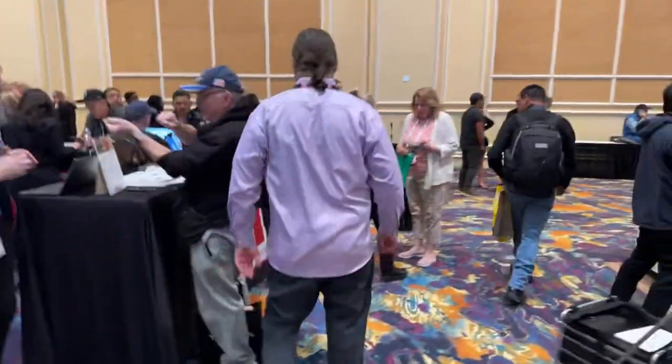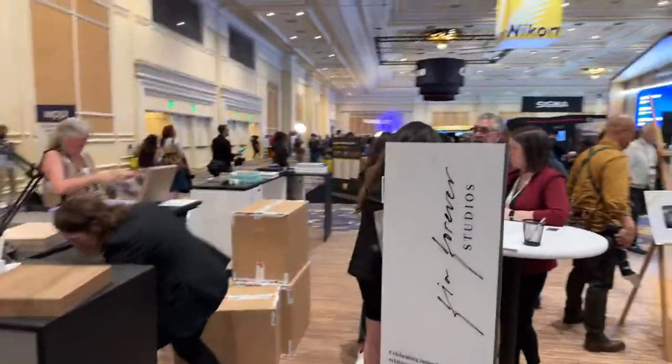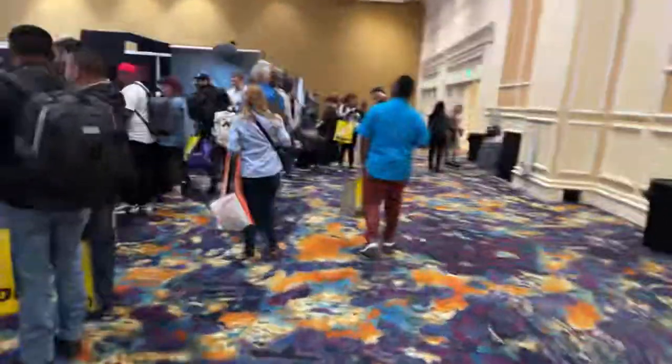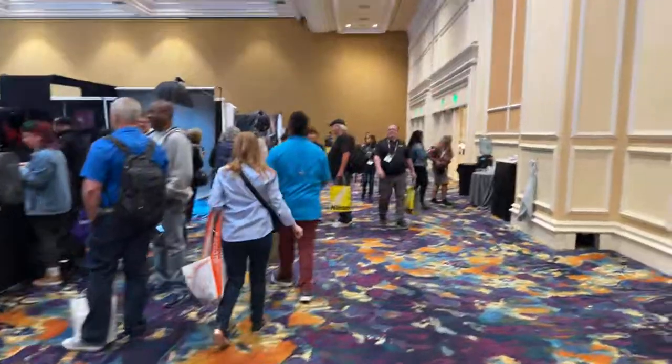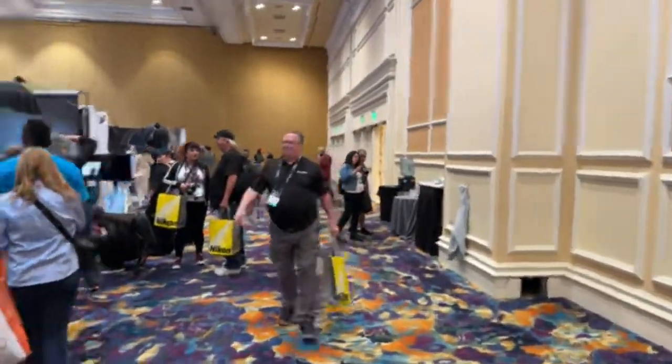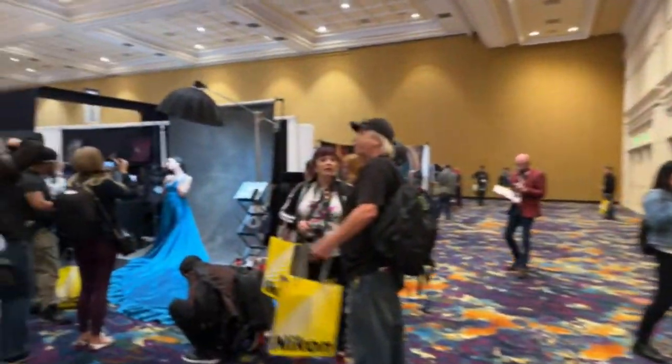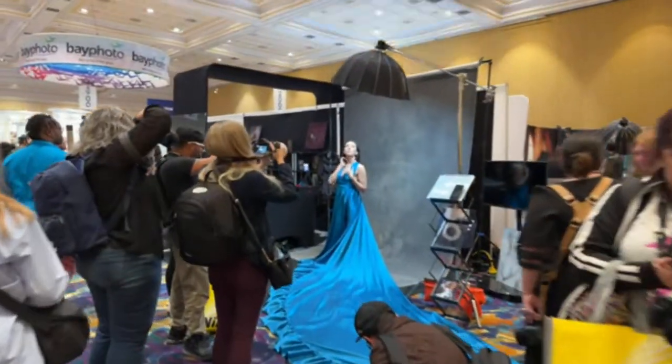Pretty awesome. Let's mosey on down. Oh, look at that. Nikon is right there. But we're gonna make a left turn, because they got some dope backdrops that I want you folks to check out. And why is this thing moving like it's on something? Okay. Oh, look at this. Wow, look at this.